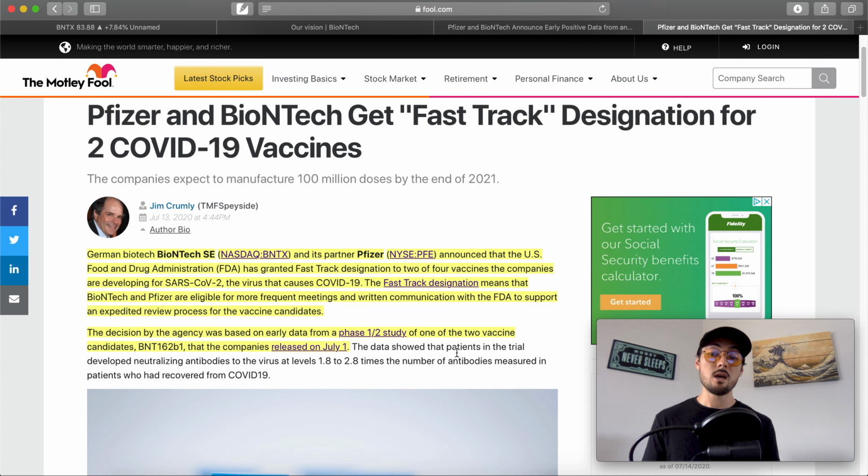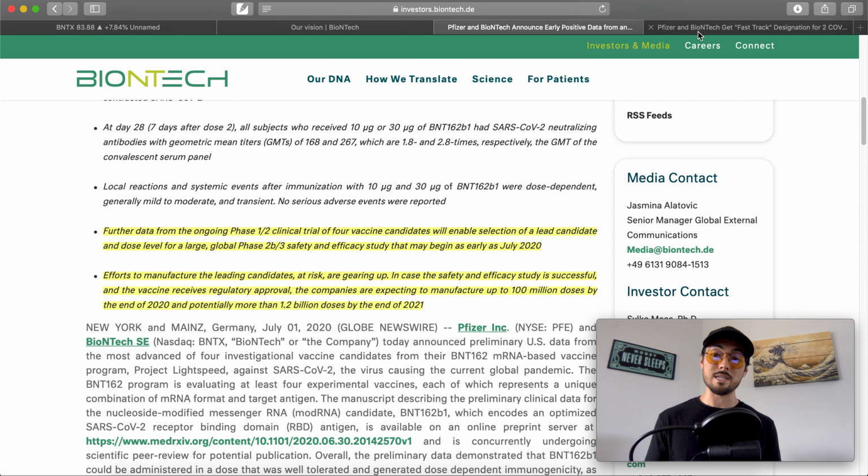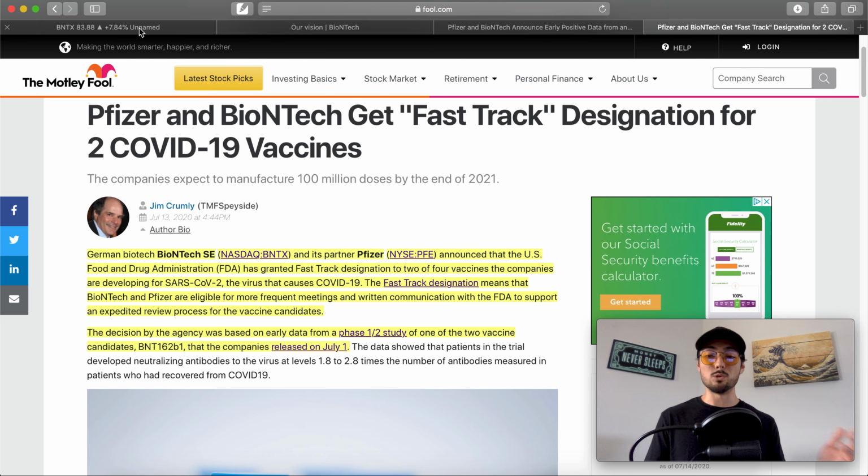Okay, so the decision by the agency was based on the early data from a phase 1/2 study of one of the 2 vaccine candidates that the companies released on July 1st. So that was the date that this one was released, July 1st. So this did lead to a significant spike in price action, as did this, which we will look at now.